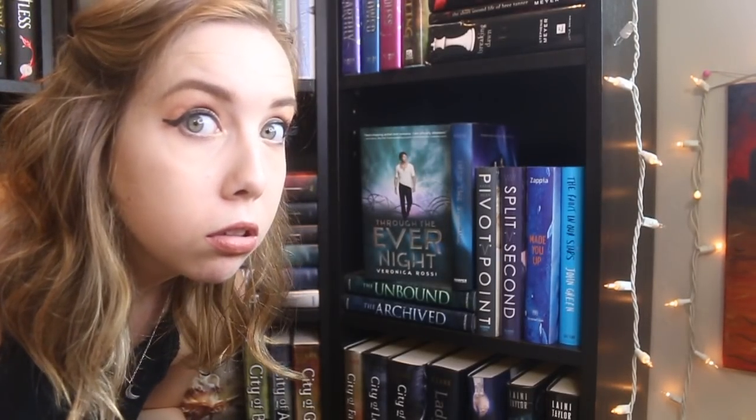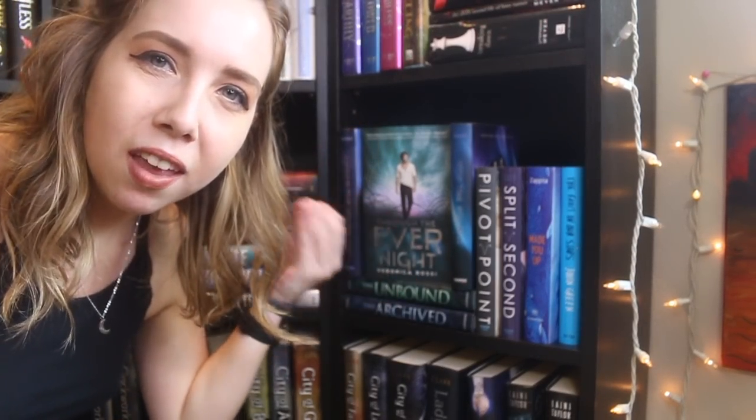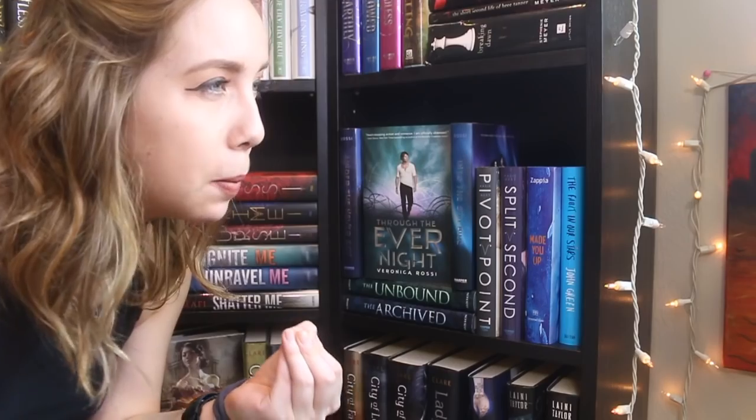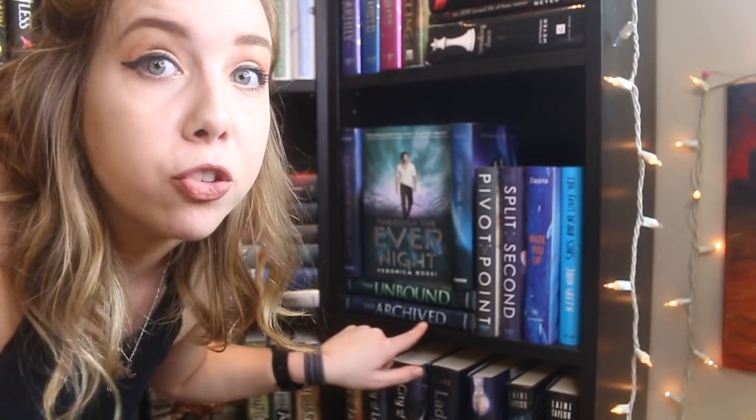It's so good, you guys, it's so good. And I have the second book in the series on display just because I'm such a fan of this color scheme. It is so visually appealing to me. Beneath those I have the Archived duology by Victoria Schwab, which I loved.